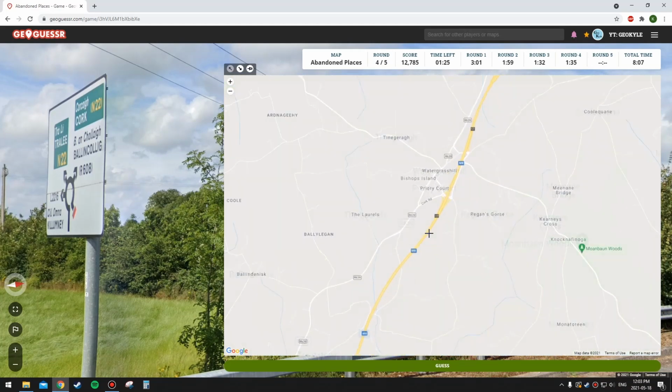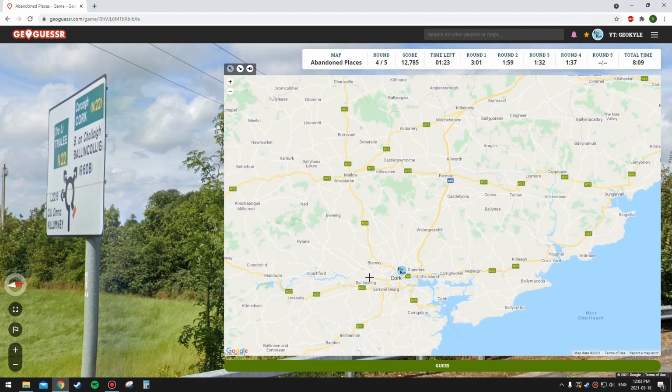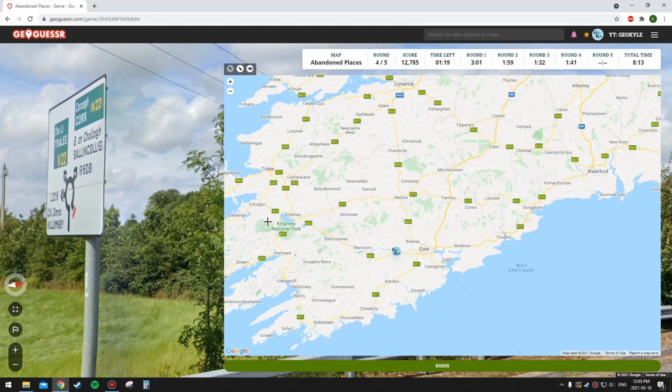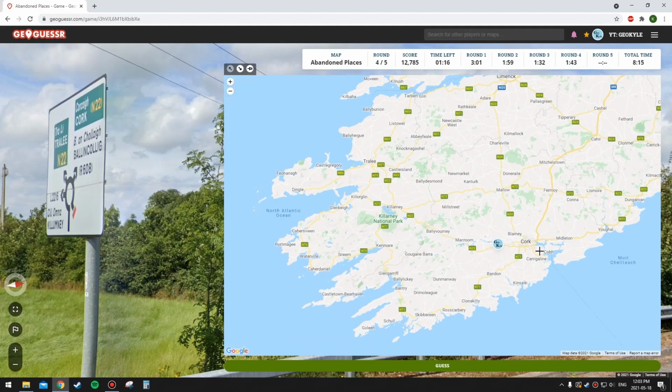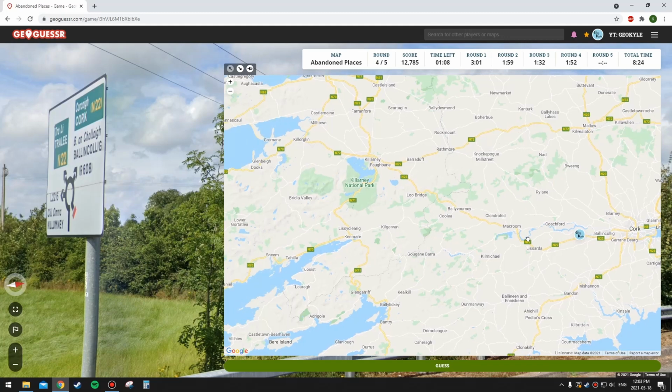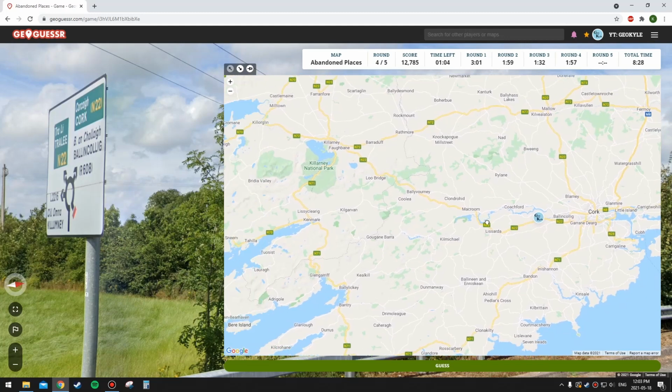Is it this? Because it's... Oh, that's M8. Oh, N22 there. So I think it just goes... Okay, goes from this area to Cork, and then it ends in Cork, I believe. So we're somewhere in here. Where's the other place? Tralee. Actually, I can look for the other ones.